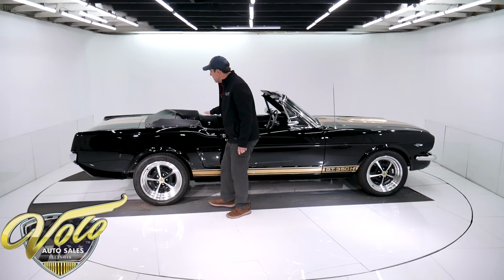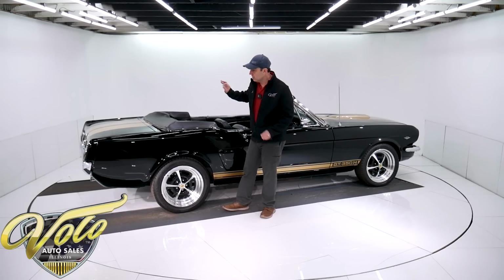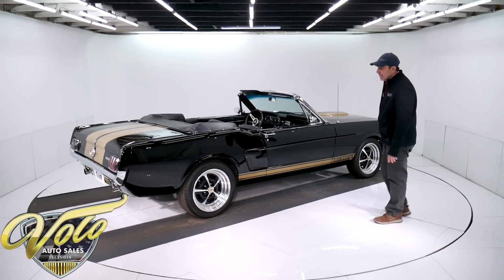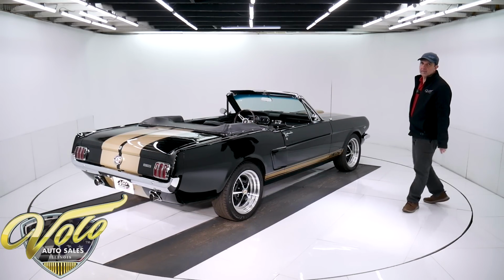The convertible top, well, the boot fits real nicely. It's a power top, it's black, it's new, sweet. You can see it in our pictures. So the outside of this car is amazing, underneath is amazing. I'll show you more amazing. Let's open it up and take you inside.